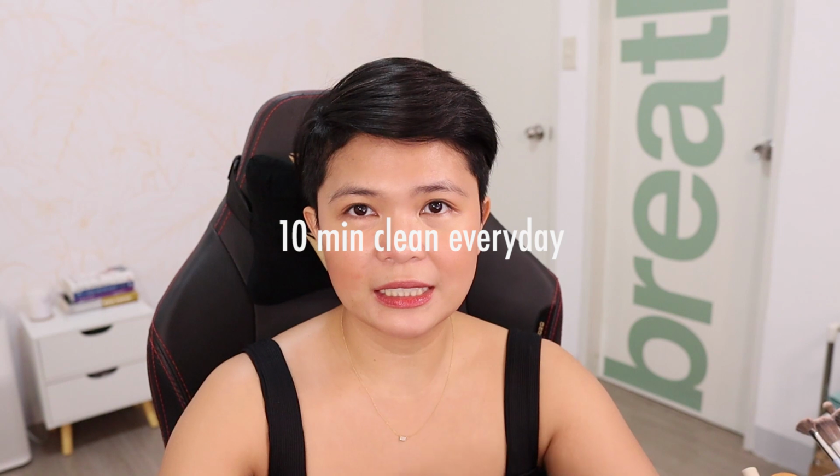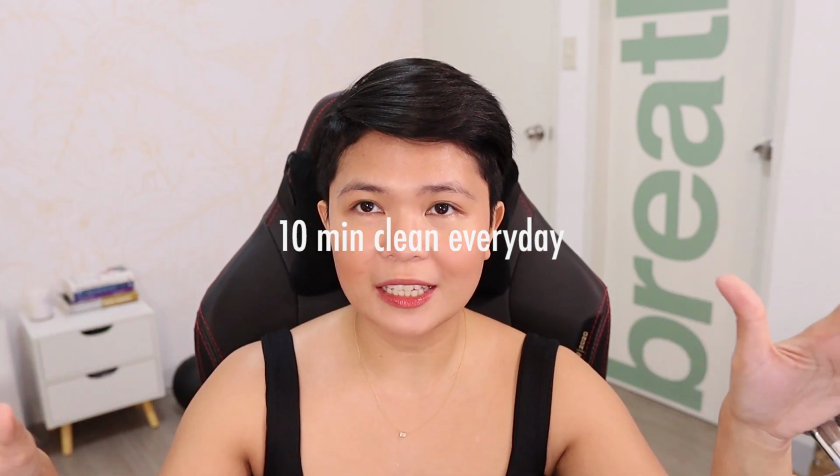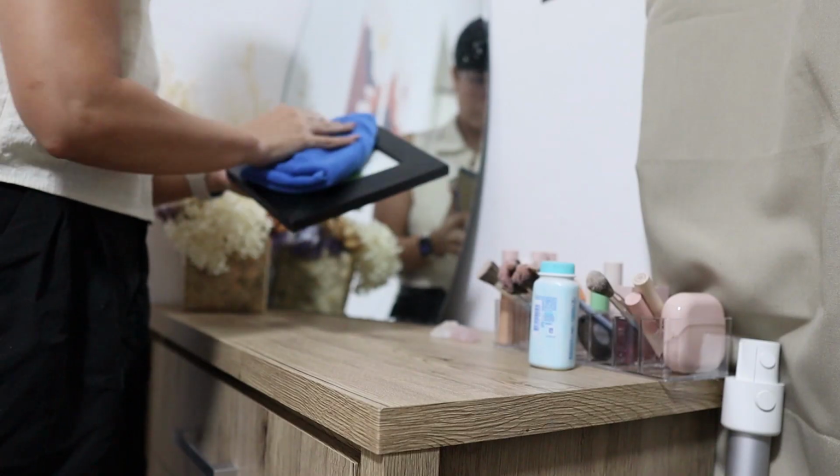And last but not the least, I do a 10-minute clean every single day. There will be days na sobrang busy mo. There will be days na you really have low energy. And this is something that helped me medyo organize my home. I mean, it's still not perfect. I still have to create more systems or refine systems that would make everything organized. Pero as of the moment, the tiny step that I do every single day is to at least have a 10-minute clean. Kahit saang area ng bahay.